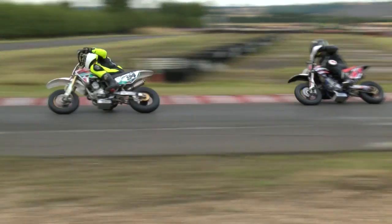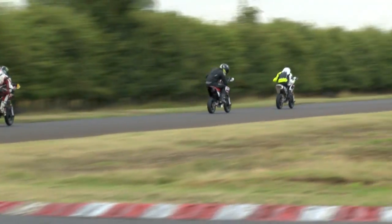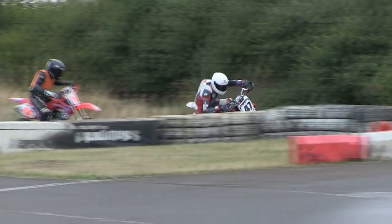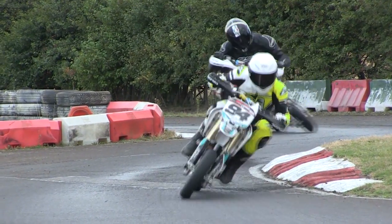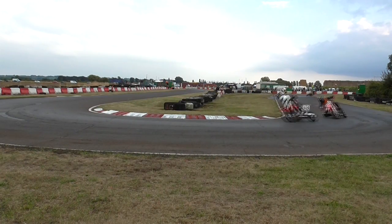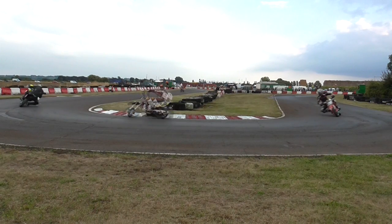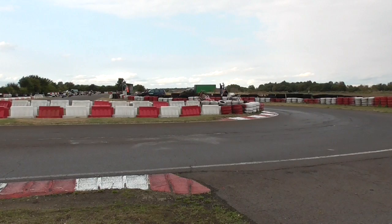Number 94, the machine of Sam Jones, holds on to third place, coming under a lot of pressure from Aaron Parker, number 1. But we move back to the front, and as you can see, number 76, Elliot Pinson, is starting to close up. He set the fastest lap of the race, 46.290, and now he's really starting to put the pressure on the race leader as they make their way up towards the final few corners.